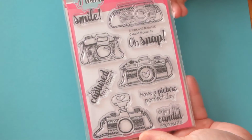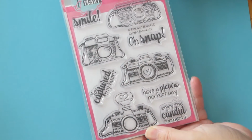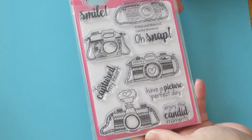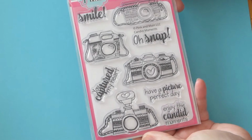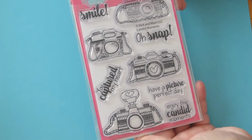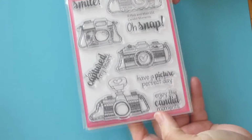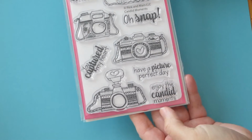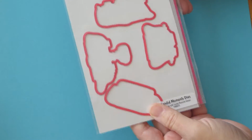Our next set I absolutely love. I love them all, but you know, sometimes you have little favorites. I love the cameras in this set. They're like hand-drawn, sketchy looking cameras that have lots of fun designs in them. And it says, "You captured my heart. Oh snap. Smile. Have a picture perfect day. Enjoy the candid moments." And we also have dies available that will coordinate with that set.